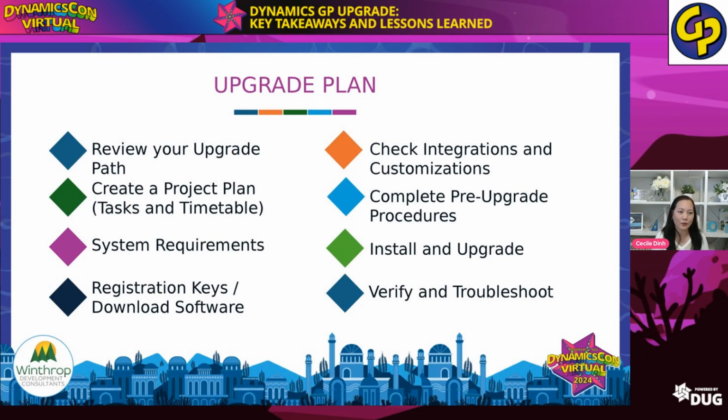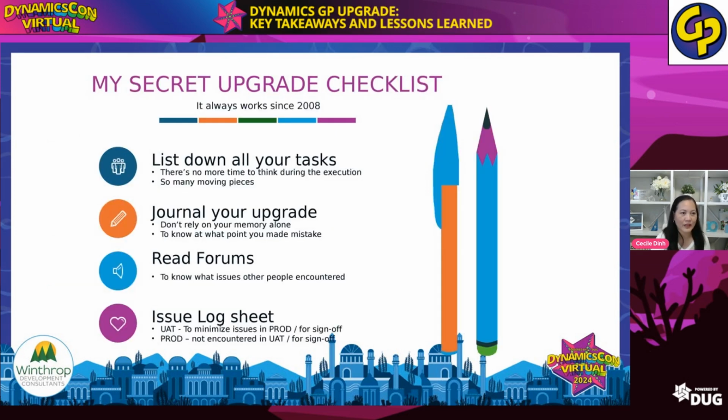And then, of course, you have your pre-upgrade procedures. Then install and upgrade and verify, which is the UAT. And then you troubleshoot. You also need to have your own list of tasks, because during the upgrade process, there's no more time to think what's next. Your mind will be busy with the execution, so you have to prepare your list first. Sometimes people do their list at the end, but it will give you a lot of headache. If you have the list in advance, you're on the game and you're not going to miss anything. Then journal your upgrade, because you don't want to rely on your own memory alone, so that you know at what point you made a mistake.